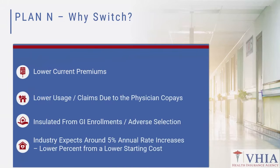So why are we doing this? Well, we lower current premiums, right? So not only do we lower the current premium we're paying, but we're projecting into the future. The industry's telling us those Plan Gs are going to continue to see double-digit rate increases as increased usage and everything else plays out, for multiple years going forward. They're telling us as advisors we should expect the Plan N to continue around a 5% rate increase per year. Okay. So not only is it a lower percentage, you're starting at a lower number, right? A 10% rate increase off of $130 is much more than a 5% rate increase off of a $95 premium, right?